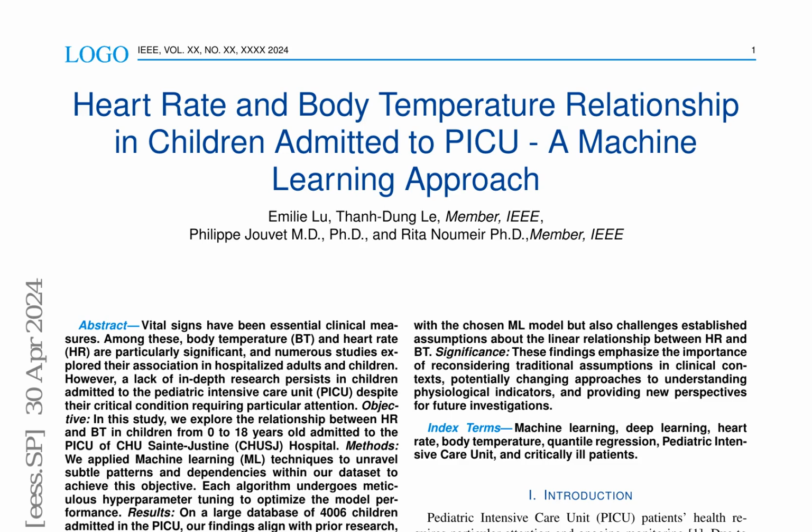This study investigates the complex relationship between heart rate, HR, and body temperature, BT, in critically ill pediatric patients admitted to the Pediatric Intensive Care Unit, PICU, using machine learning, ML, techniques. The objective is to identify subtle patterns and dependencies within the dataset.